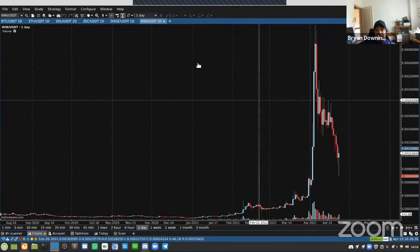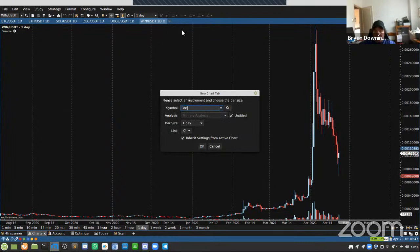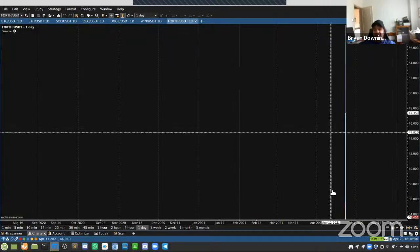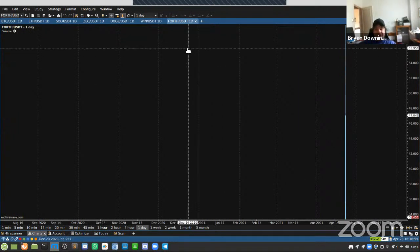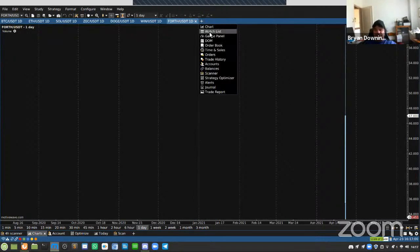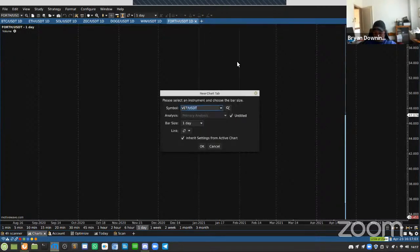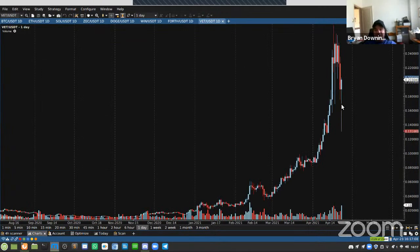Okay, next one. We have... I don't know. Again, I don't know if this is available on Binance. Okay, so wow, this is a new one and that's taken off. So that's definitely something to trade. Next one, VET. Okay, so that's looking really good too. I mean, these are ones that have barely been touched. This one's looking good too.